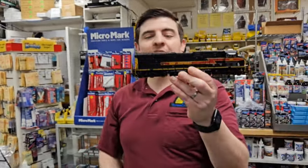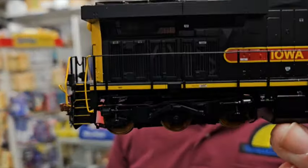Now, we're selling these engines for $299.95. Great deal to get on these diesel locomotives here. And the ES44 AC is also the same amount. And this is a great looking diesel engine.